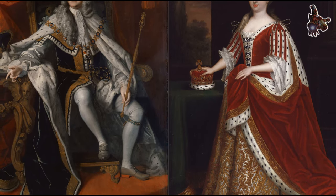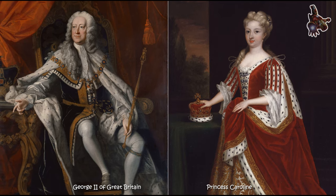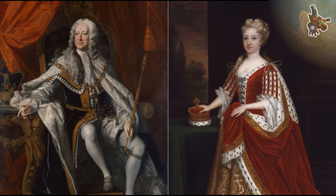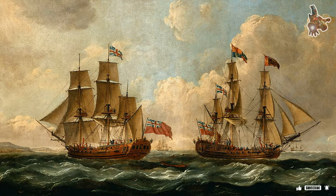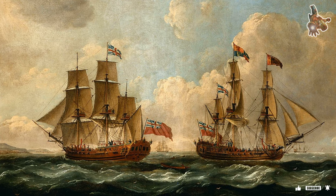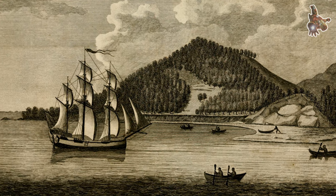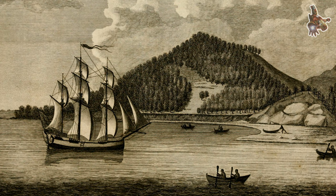The ship was built to a very high standard, and she was equipped with the latest technology. The hull was made of oak, and the deck was made of teak. The ship was also fitted with a new type of rigging that made her more maneuverable. Skilled artisans and craftsmen were employed to adorn the ship with intricate carvings, gilded elements, and other decorative features.